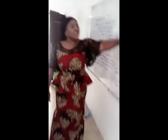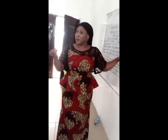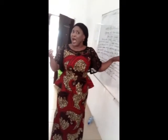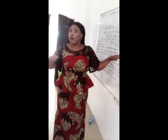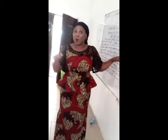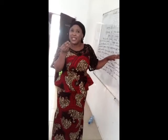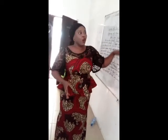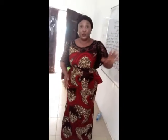Then, weevils are small insects. You all know your weevils. Have you ever bought beans or rice in your house and it stayed for a long period of time, maybe a year, or 8 months, 6 months? Go and check such rice. If you have ever had one, it will have small, tiny insects. It is called weevils. They attack majorly our legumes and our cereals.